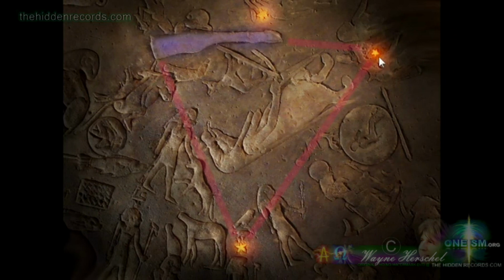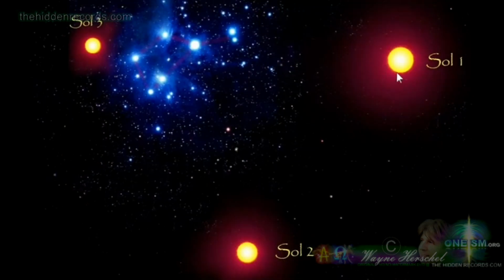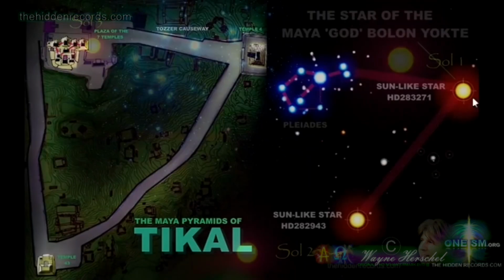There are those stars right there. That's the one we're talking about with the bull-headed deity and the leg of the bull and the Dendara zodiac disc. So this is the star map again, repeating itself over and over. Every civilization we look at, we still see this pattern being very important.